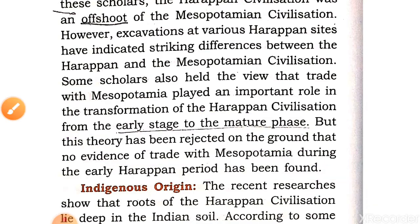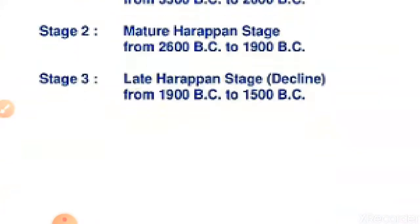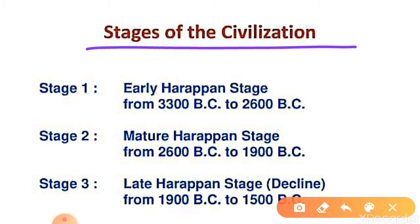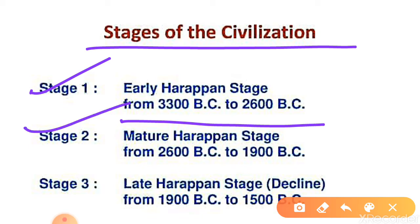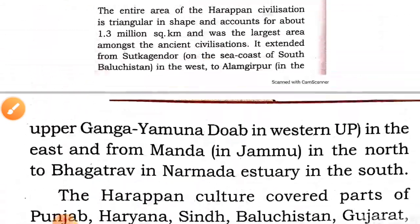Now, the Harappan civilization also has three periods. So I will check these three parts of the Harappan civilization. See here, the stages of the civilization. Early Harappan is 3300 BC to 2600 BC. Mature is 2600 BC to 1900 BC. And late Harappan is 1900 BC to 1500 BC, and it was a time of decline. So you can understand the stages.